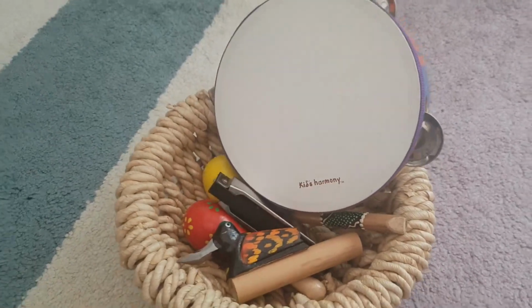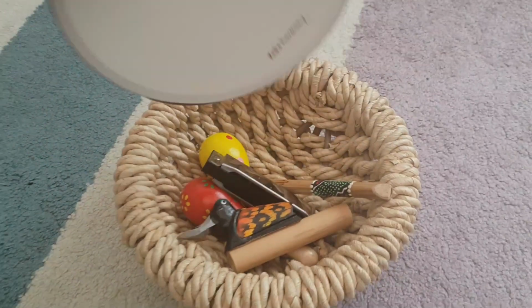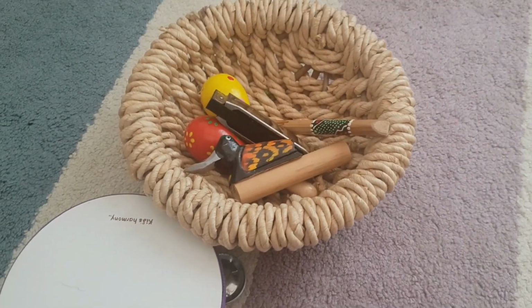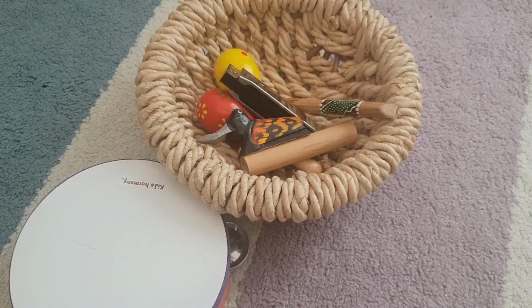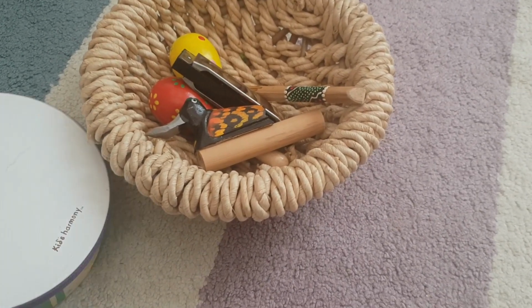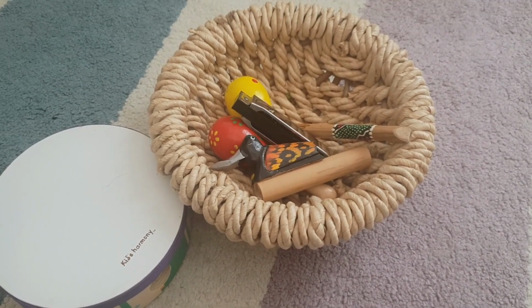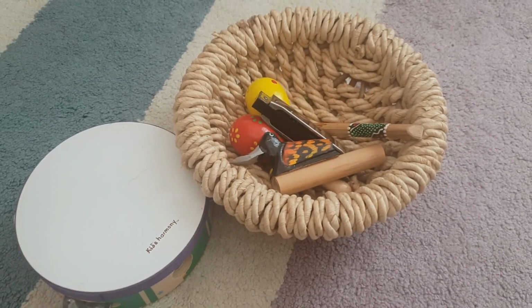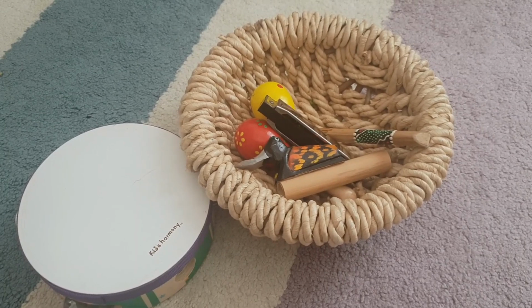So here I've got a basket of instruments. My toddlers absolutely love playing with instruments and making any kind of noise that they can. So, I mean, they've played with instruments from a really young age, but I think as they get older, there are different instruments that you can start introducing.